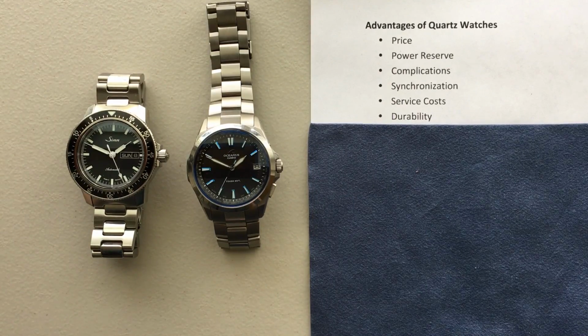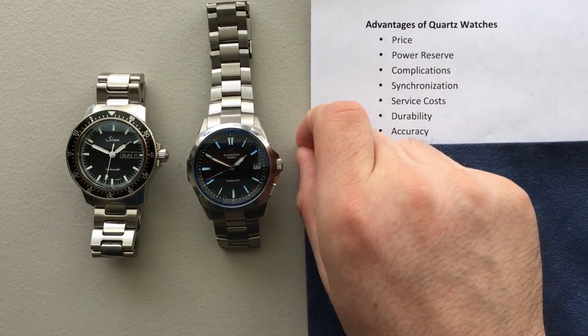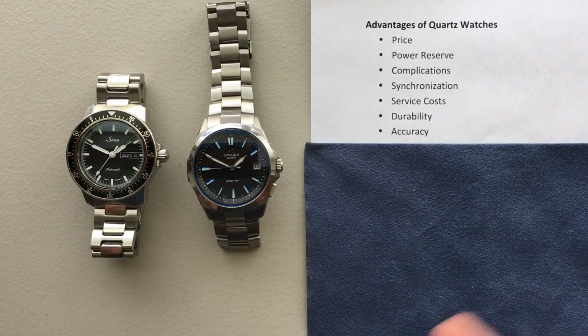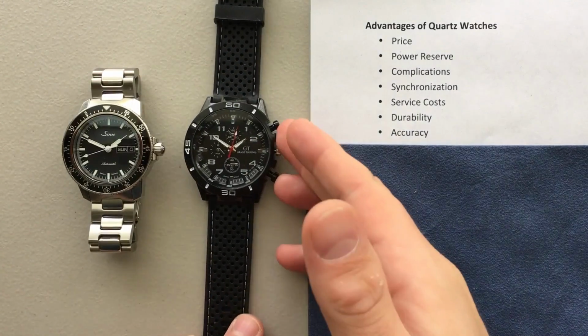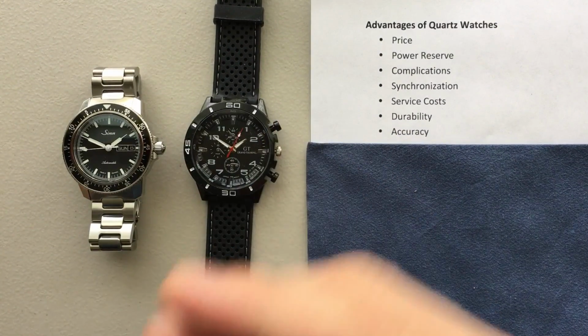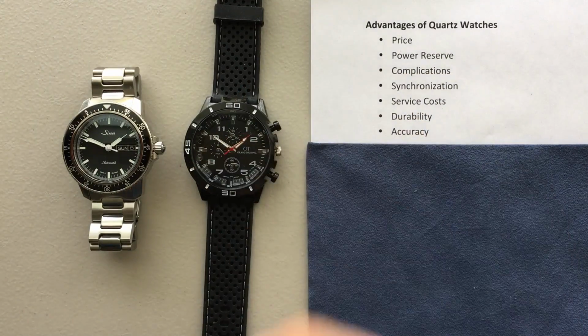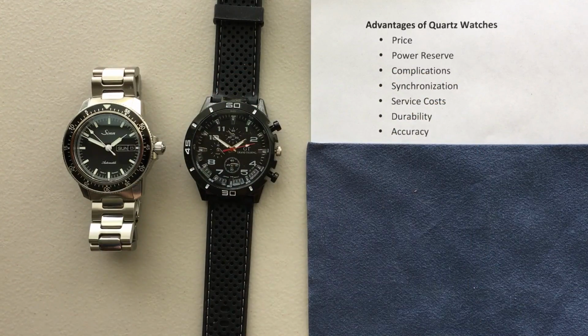So the biggest advantage that Quartz watches have over mechanical watches is their accuracy. It is just the case that Quartz watches, due to using a different mechanism, keep time more accurately than mechanical watches. A very, very inexpensive Quartz watch. This is a $5 watch, and it keeps time to the extent where it gains half a second every day. So every day I leave this turned on, it runs about half a second faster.